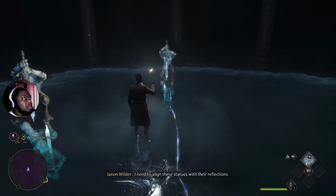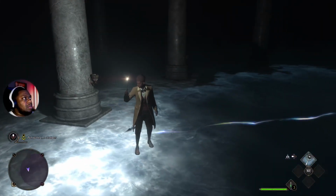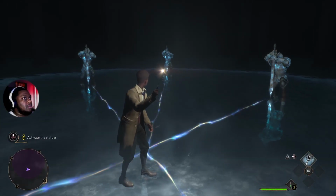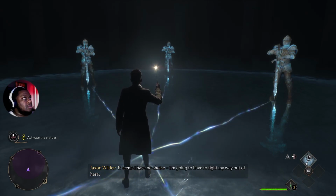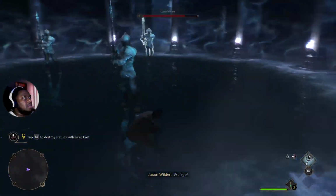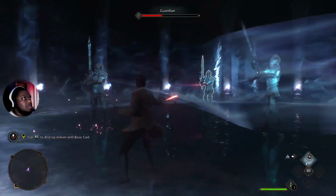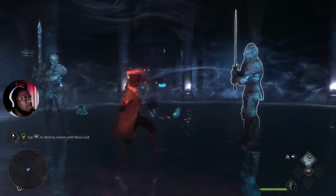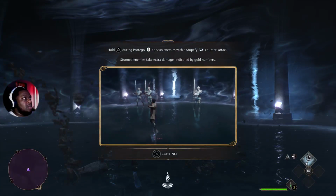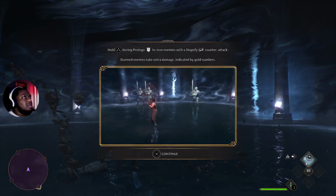I need to align these statues with their reflections. It seems I have no choice. I'm going to have to fight my way out of here. That wasn't hard. Hold triangle during parry to stun enemies with a Stupefy counterattack. Okay.